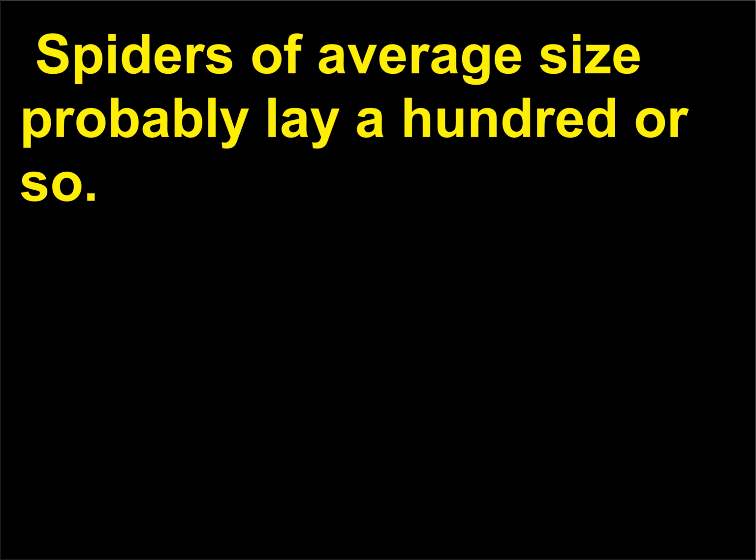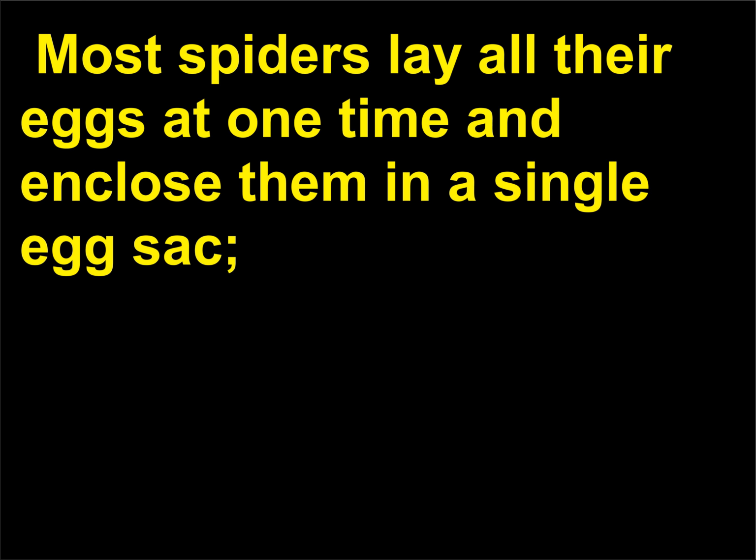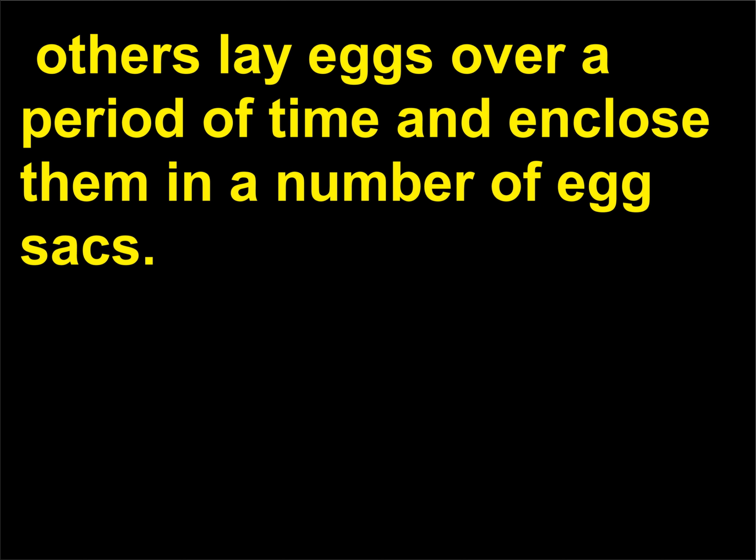Spiders of average size probably lay 100 or so. Most spiders lay all their eggs at one time and enclose them in a single egg sac. Others lay eggs over a period of time and enclose them in a number of egg sacs.